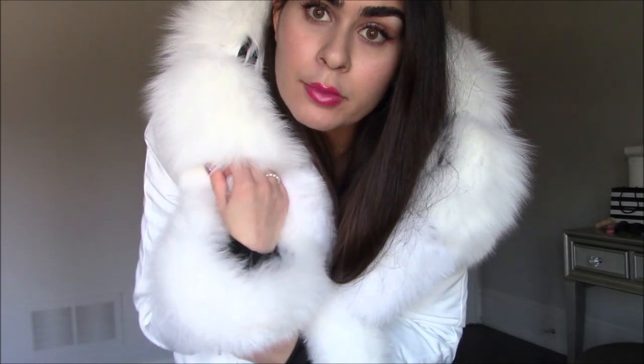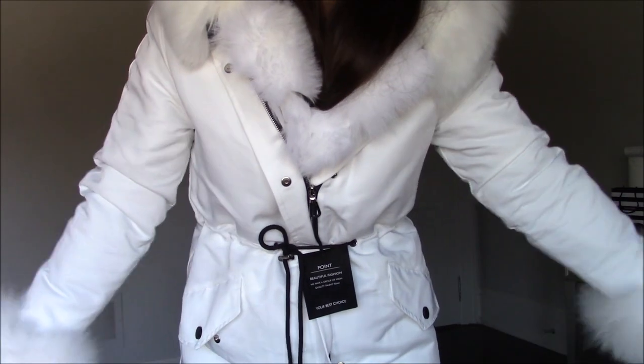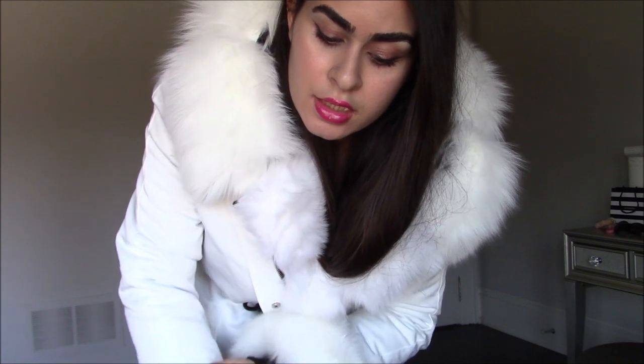So I already have a beautiful dark colored jacket from Rucksack, but if you don't have a darker color, I suggest that you first buy a dark color parka, then buy something fun for your second choice. And this is a perfect second choice for me because it was only 200-ish Canadian dollars, and I paid $1,000 for my first jacket, so I didn't want to do that again.